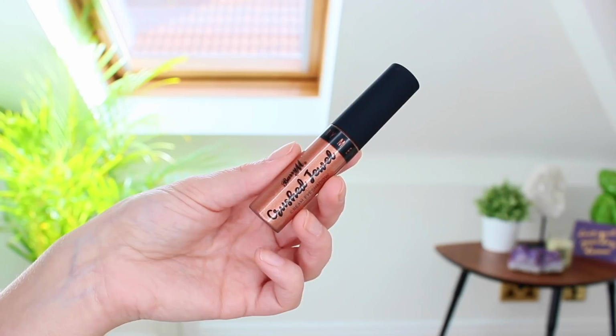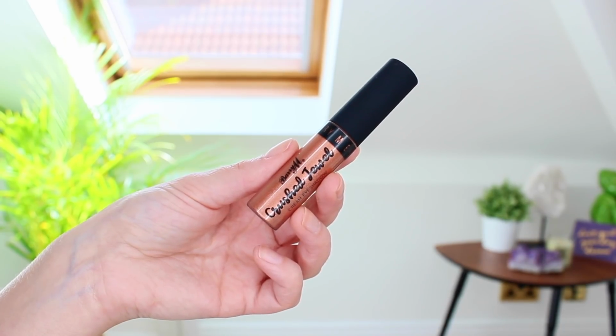I'm just going to mix the same shades and bring them underneath my lower lash line as well. I'm going to use the Crushed Jewel Cream Eyeshadow in the shade number 4, which is Fairy Tale, and it's just this gorgeous bronzy shade. I'm really excited to try this. So it's just got a doe foot applicator.